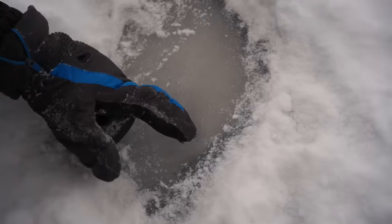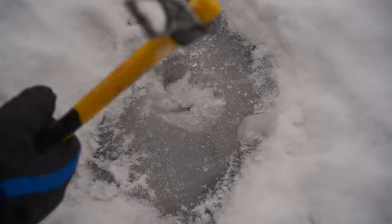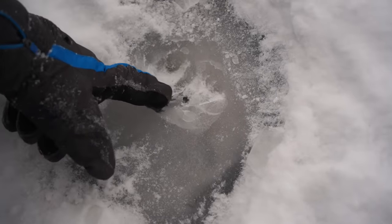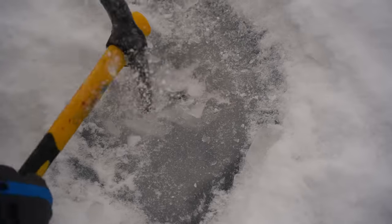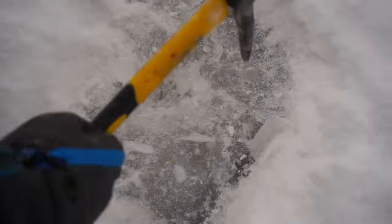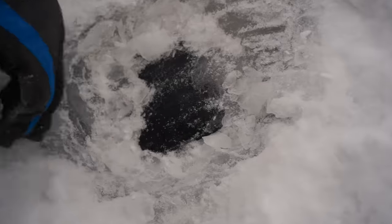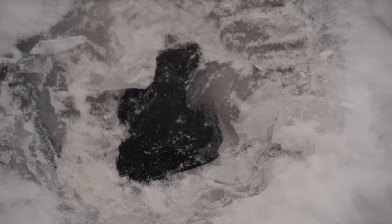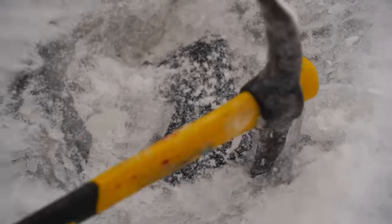And I can see something strange here, so let's try to... Oh yeah, look, there is something black again. It seems to be a wallet. Huh. I don't think monsters have wallets.